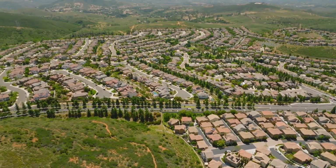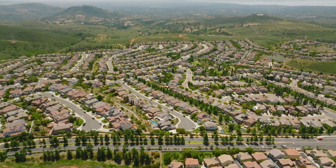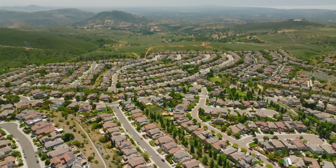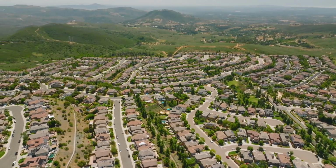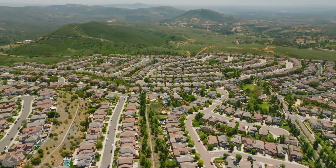Some lots you're going to find areas for pools, but it's probably not the norm. Most lots are going to be on that smaller size. Okay, let me rephrase that. A lot of lots will have room for pools, but they're going to take up a good portion of your lot. So this middle section of San Alejo here, and then down, this is the bottom of the hill is what I'm going to call it.